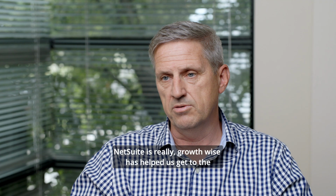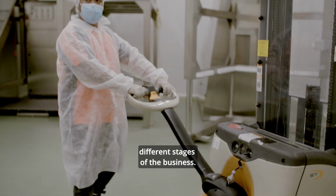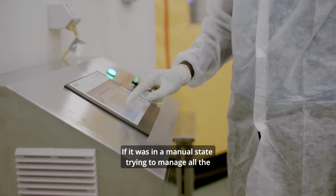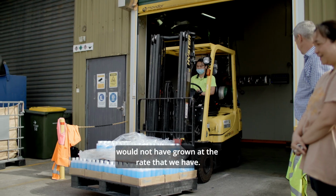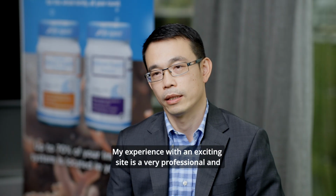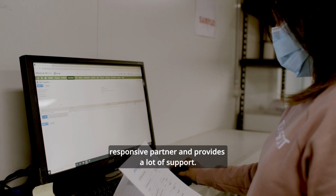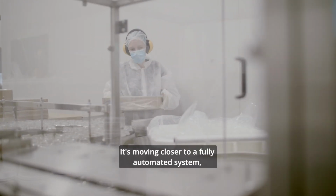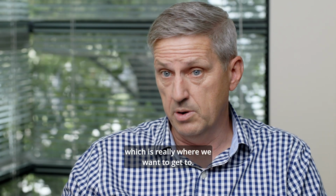NetSuite has really, growth-wise, helped us get to the different stages of the business. If it was in a manual state trying to manage all the different aspects of the business, we certainly would not have grown at the rate that we have. My experience with Annexa is a very professional and responsive partner, and they provide us a lot of support. It's moving us closer to a fully automated system, which is really where we want to get to.